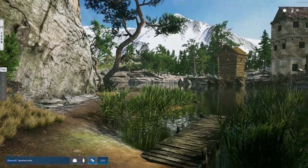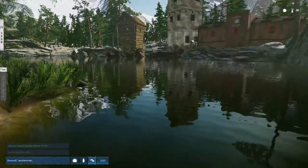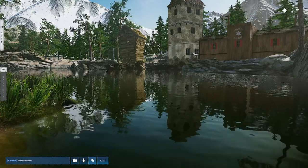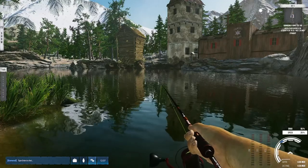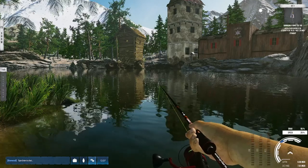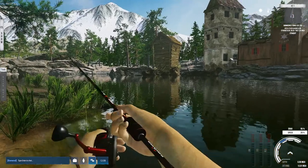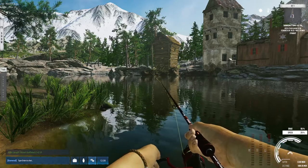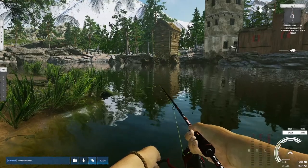Alrighty. So we're in the starting position. So good a place as any. I think we will set this rod up with a Robinson Sonic spinner. So we'll give this a shot. We'll go through the different types of lures and see what works where. There's different positions in this lake to fish from.